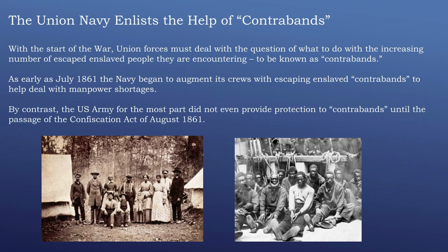So they're going to take different paths. And the Navy, from the outset of the war, takes a much more open or much more accepting approach to these people. From the very beginning of the Civil War, when the Navy comes across enslaved people, they offer them protection and start putting them to work, offering them work doing sort of basic tasks to assist the Navy. They're not bringing them formally into the Navy, but to a large extent, they're kind of taking them under their wing.